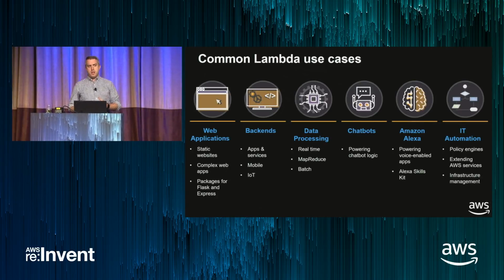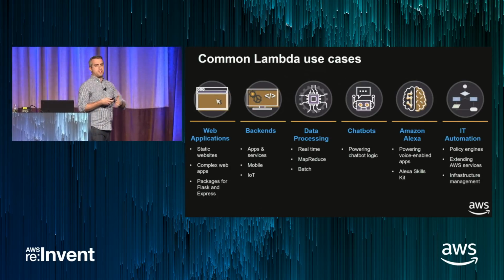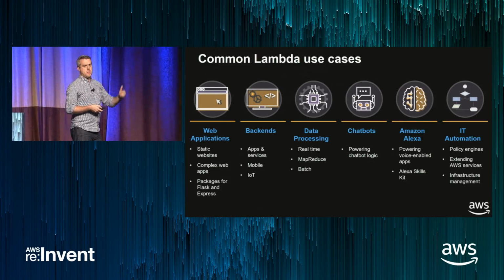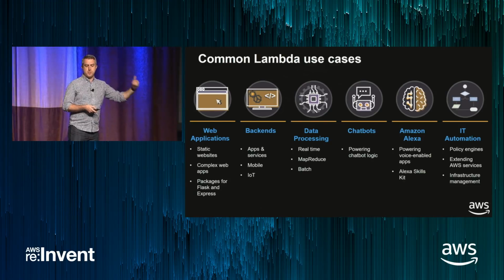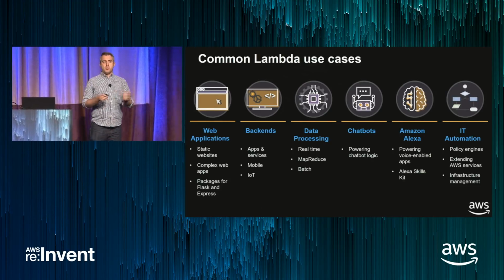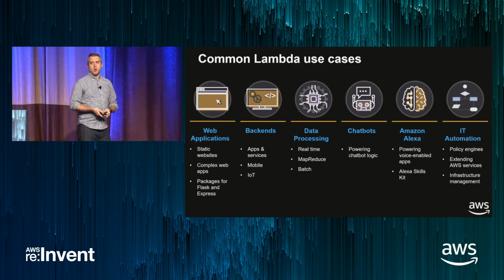Now, primarily at AWS, we lump these use cases across 6 different categories. So we have web applications, backends, data processing, chatbots, Alexa, and IT automation. Many people dip their toes in with IT automation and exploring with Lambda.